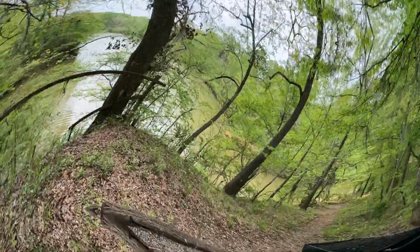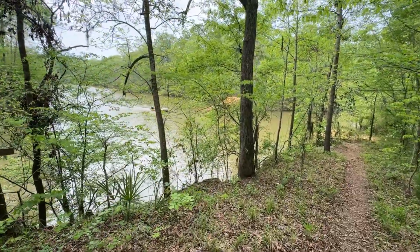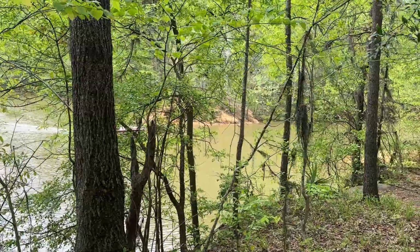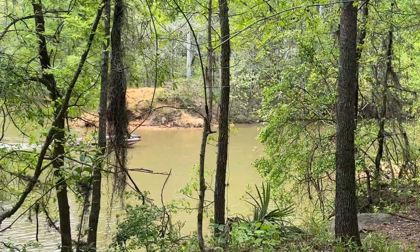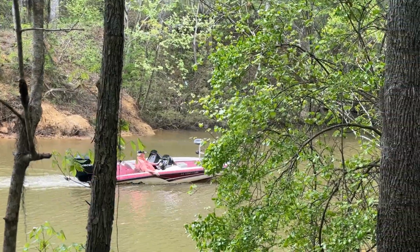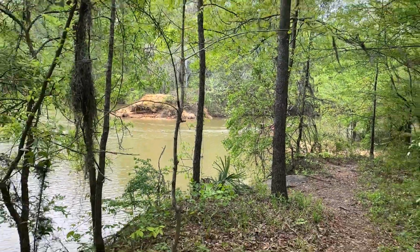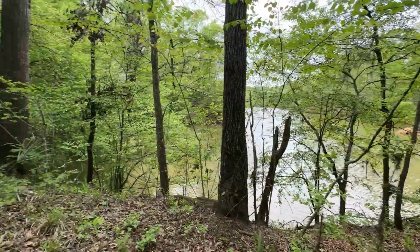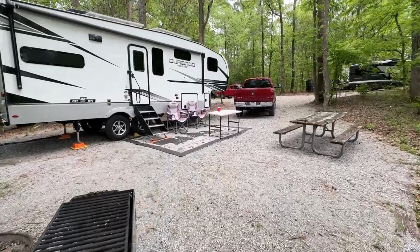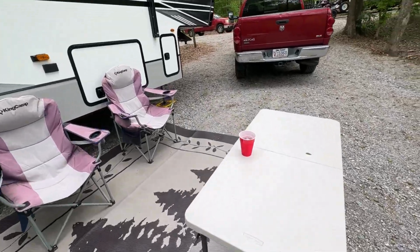Okay. Yeah, these boaters come up and down the waterway. See one coming here now, right by our campsite. There he goes. Back to my iced tea, folks.